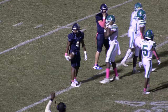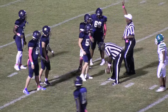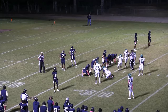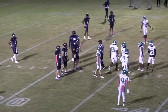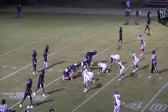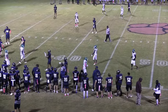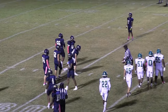On the option, pitches to Tristan Hobson. He's hit behind the line of scrimmage and brought down. Sides against the Hornets. It cost them five. Pass intended for Xavier McDonald falls incomplete. Going to bring up third and 13 for the Panthers.